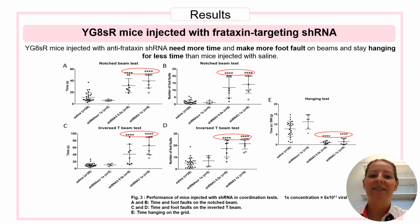Here we show the performance of mice injected with SH3 RNA on both beams and on the hanging grid. These tests allow us to measure the movement coordination by counting the footfalls as well as the time needed to cross the beams. We also observe if the mice could grip the grid with the hanging test. Impaired coordination equals more footfalls, more time needed to cross the beam, and less time hanging on the grid. In fact, when the mice lack coordination, they grip their own feet instead of the grid, leading them to fall down.